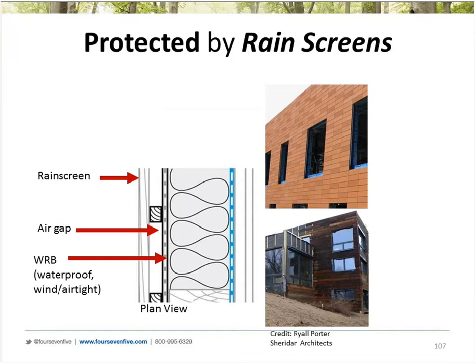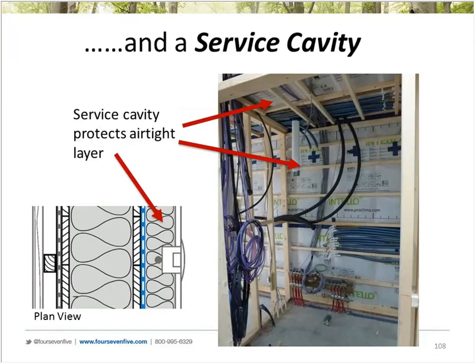Finally, we want to protect the control layers. We've tested, we've repaired. Now we want to enclose them and protect them. Again, a vented rain screen on the outside is really a great tool for having high performance. And inside, the service cavity is a new thing that we're trying to make more common in the U.S.